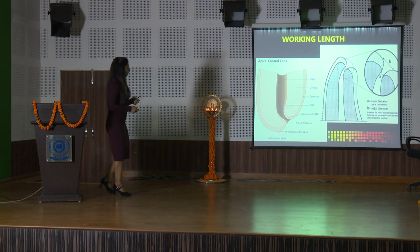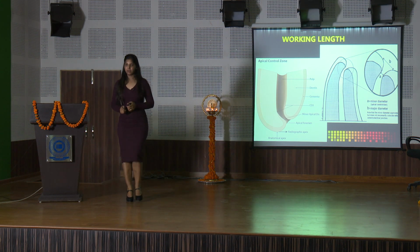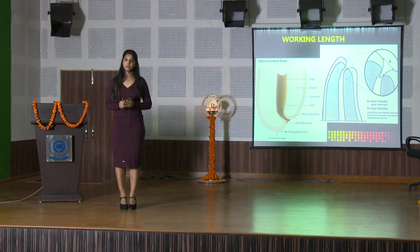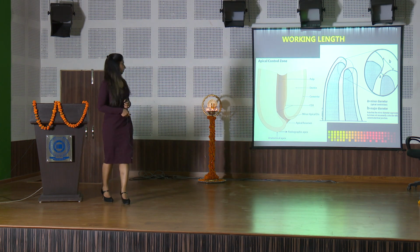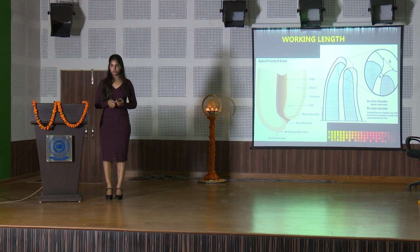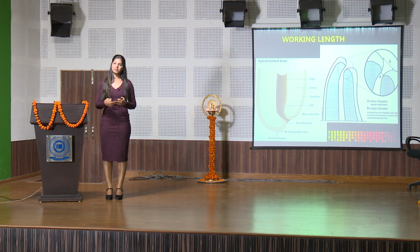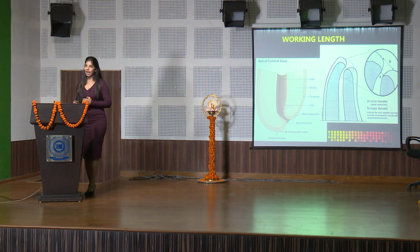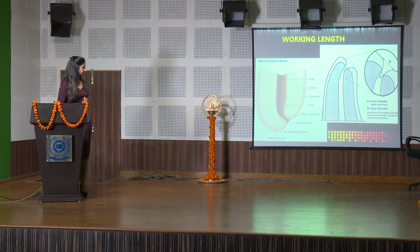Coming to the working length, as determined by the studies by Cutler, there are two diameters at the apical end of the tooth. One is the minor apical diameter, the other is the major apical diameter. We are supposed to obturate to the minor apical diameter and not the major apical diameter. This is why electronic apex locators are important. When you obturate to the radiographic terminus, you are obturating to the major apical diameter, and when you do so, it is often overfilled. So the idea is to use an electronic apex locator and obturate at the minor apical diameter.